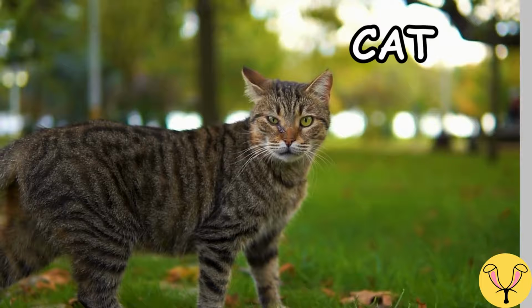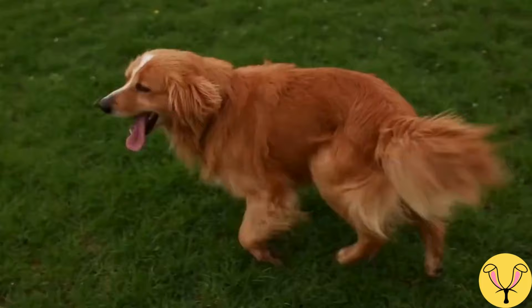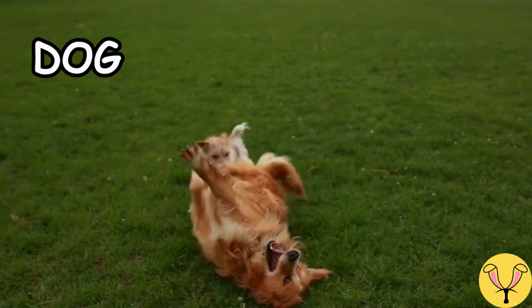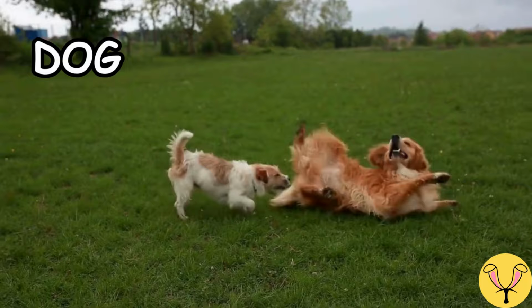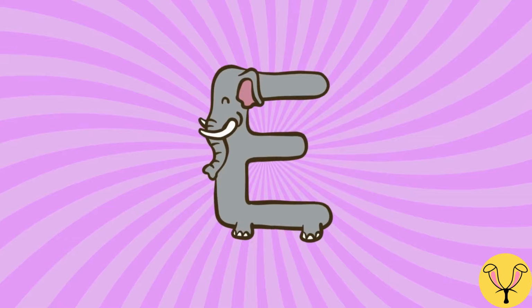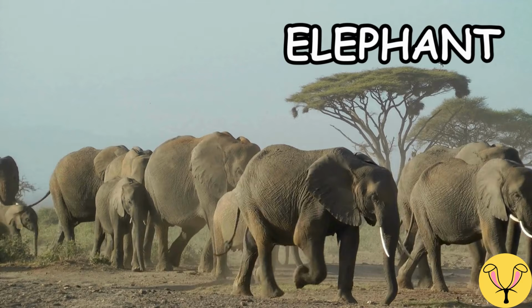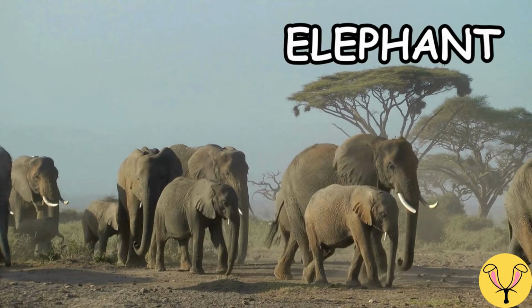D is for dum dum, dog faithful as can be, by your side it'll always be. With a bark that's loud and a heart so true, it'll never leave, it'll stick like glue. E is for elephant with a trunk so long, in family herds it belongs. It trumpets loud in joyful play, in the African sun it spends its day.